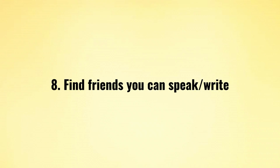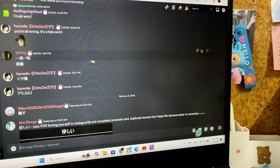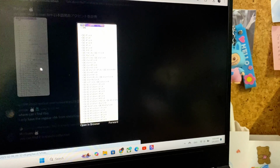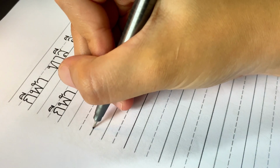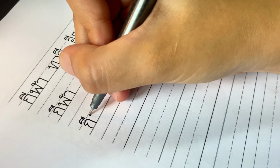Have friends that you can speak or write with in the language. Find someone who is learning the same language as you or already speaks it. Finding a language buddy, especially someone who is committed, helps you stay on track. Joining language learning groups or following other learners online inspires me. Seeing others share their progress, challenges, and tips helps create a sense of connection and motivation. Learning is always more fun when you celebrate milestones together and support each other along the way.